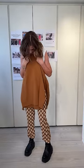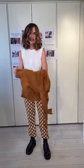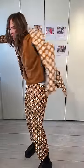Oh. That is so not mine. I've never seen that before in my life. Although it's a perfect colour for the trousers. No, but I'm going to wear it back to front because I don't like the V-neck there. I'm just going to wear that back to front so I've got the colour right at my neck. And then I'm going to put that on top like that. Then I'll have a look in the mirror.